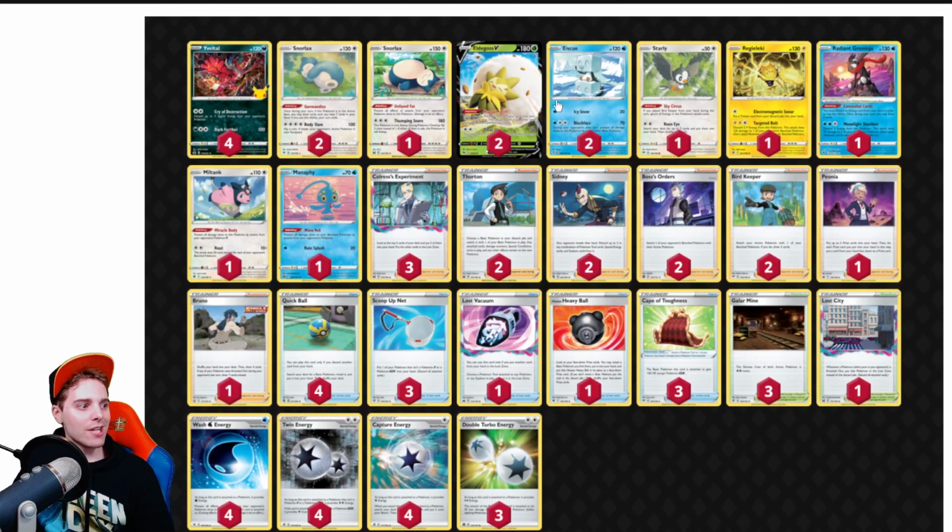It is going back to the Ice Cube route with 4 Wash Energy. So respecting the Lost Box, respecting Reggie. If you can get that off, you probably win the game. So other than that, Yveltal to discard energies, Miltank for V-based decks like Vikavolt. A list that pretty much does what it promises, and having an answer against everything.